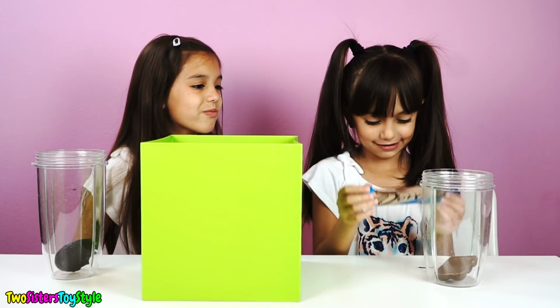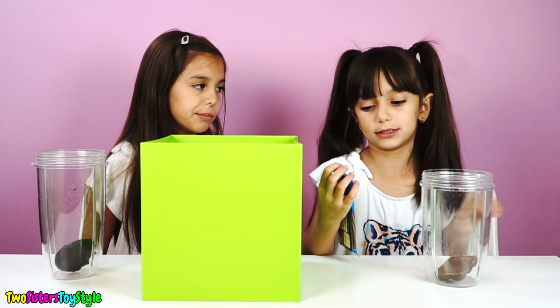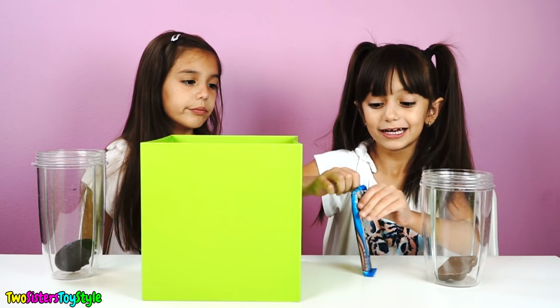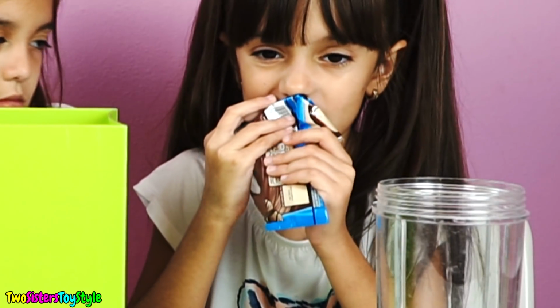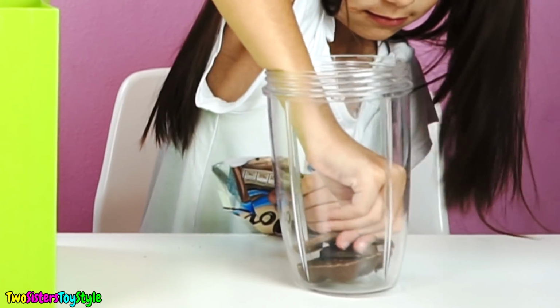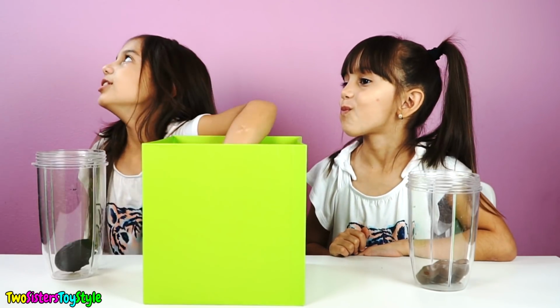Yummy. Okay, I'm going to have this. Yeah, it's really good. I love dark chocolate. Yeah, it's one of the best candy bars ever. That's a random one. We need to crack it. Okay, next round.